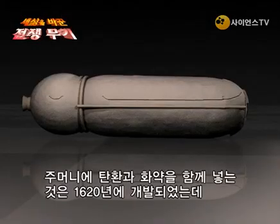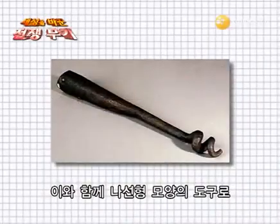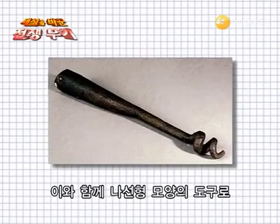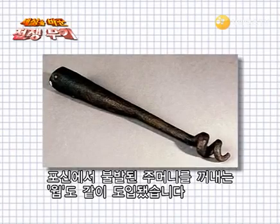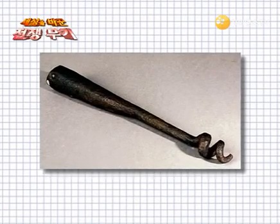The development of the cartridge of shot and powder in a bag happened around 1620 and was readily adopted, and with it the worm, a corkscrew-type tool to clear the barrel after each firing to extract unburnt cartridge bag.